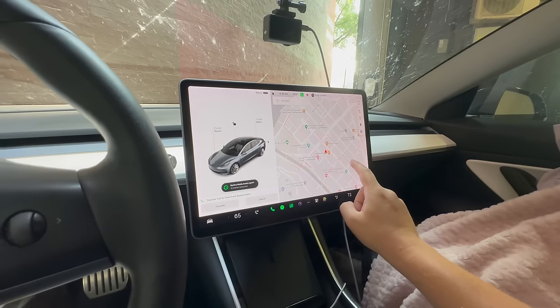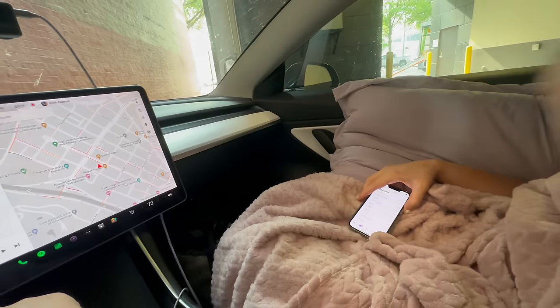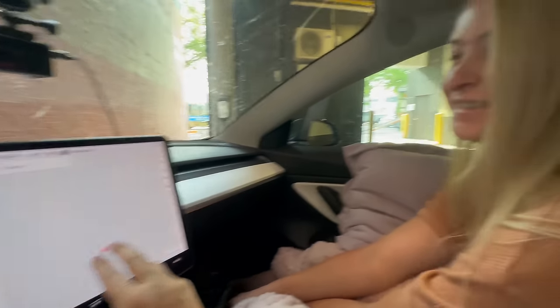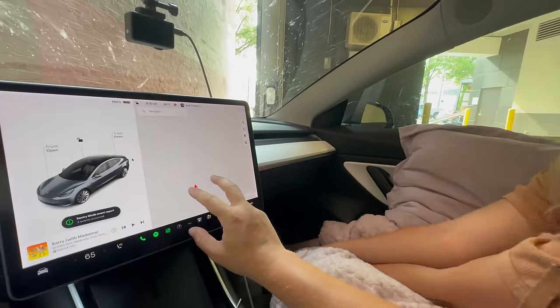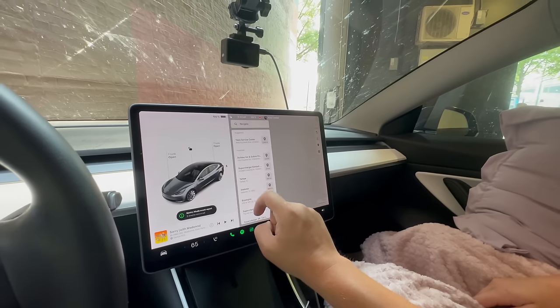Let's see. Are you on a phone call is what this is saying? Yeah. Who were you calling? I just called somebody for 7 minutes. Really? Yeah. Oh my goodness. It was a random number too. Some Colorado number, right? Yeah. 970.